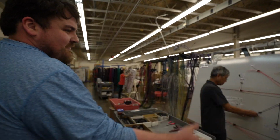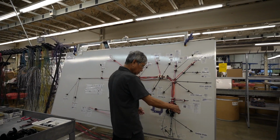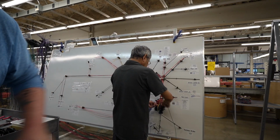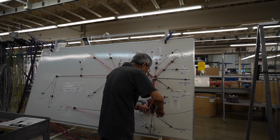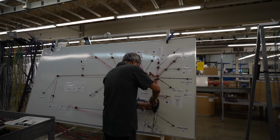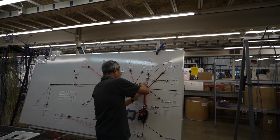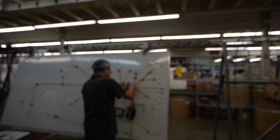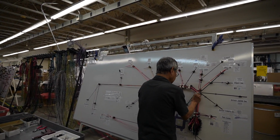And then you can see, here's another example of it. Once they terminate the fuse block over there and have all the wires pinned in, they just run the wires through where everything's labeled. That way we can make sure everything's going where it needs to. They zip tie all the different groupings together as well. So when you get it, there's kind of like an under hood section, an in dash, and a rear section.